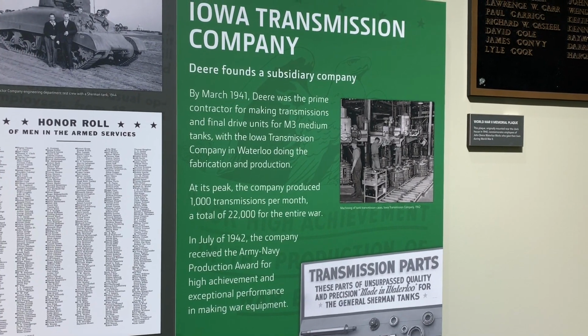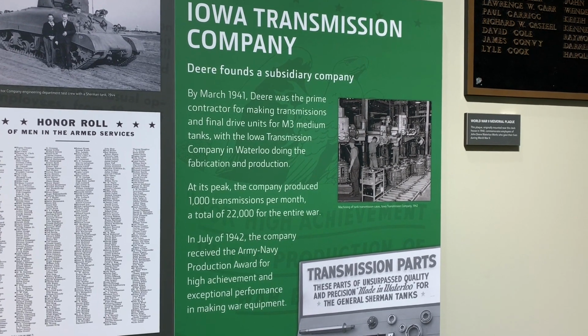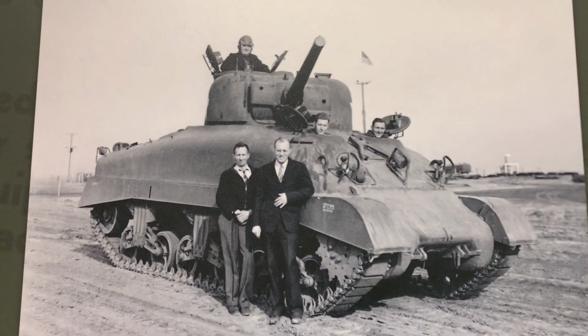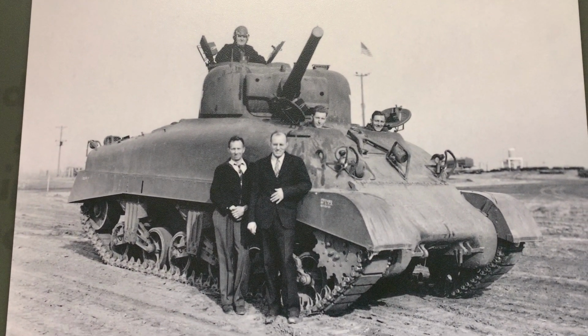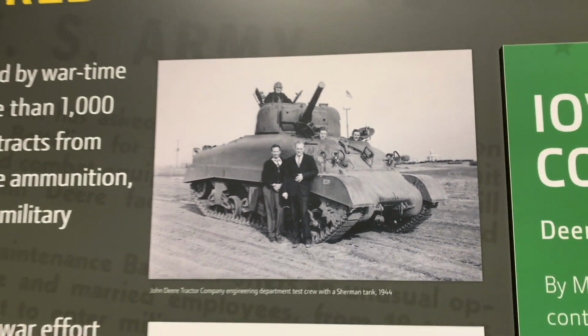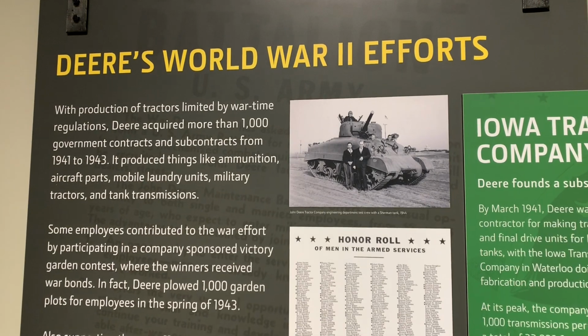John Deere and the war efforts. The Iowa Transmission Company. In March 1941, Deere was the prime contractor for making transmissions and final drive units for the M3 medium tanks, with the Iowa Transmission Company in Waterloo doing the fabrication and production.